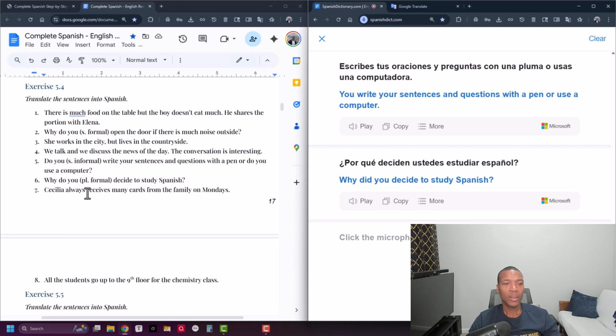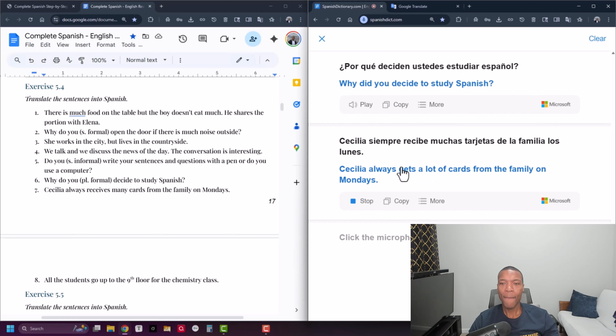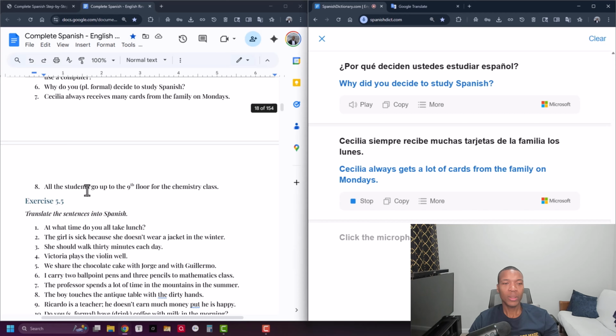Yep. Cecilia always receives many cards from the family on Mondays. Cecilia siempre recibe muchas tarjetas de la familia los lunes. And number 8, all the students go up to the 9th floor for the chemistry class. Todos los estudiantes suben al piso 9 para la clase de química.